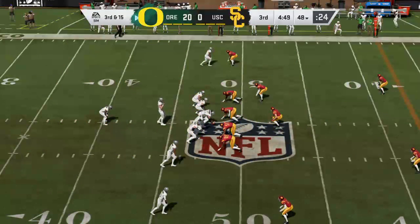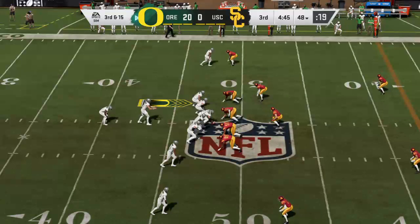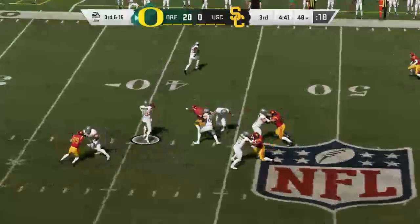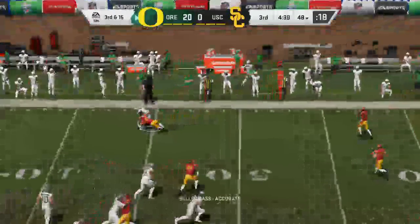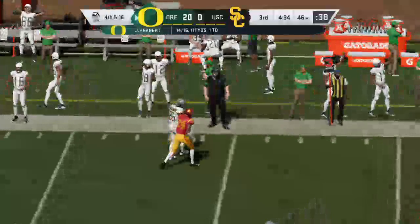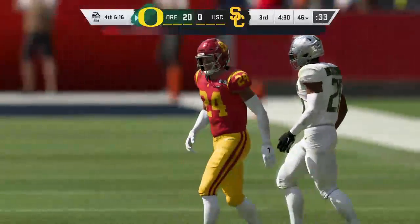Seventh play of this drive coming up, but a long way to go on third down. They'll look to throw. And he's going to find his man out of the backfield. That's complete. And this one goes nowhere. Losing yardage on the play back at the 46.